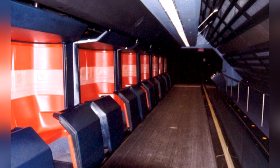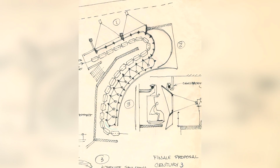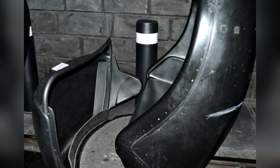The omnimover system wasn't that different from the one used on the Haunted Mansion, the common thread being that neither stop and are constantly going on a track that allows for daily high capacity and allows for short wait times. The only real difference between the two is that Horizons cars hang from the ceiling while the Haunted Mansions remain on the ground at all times.